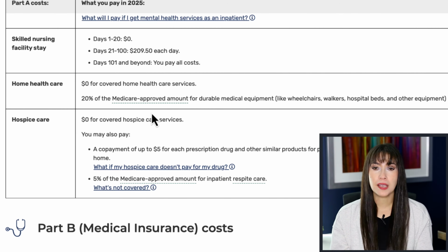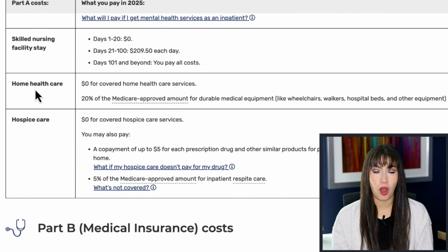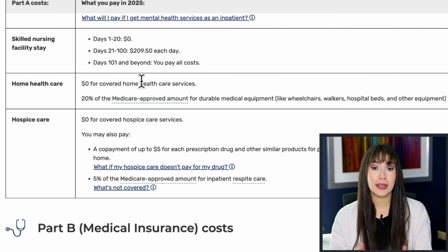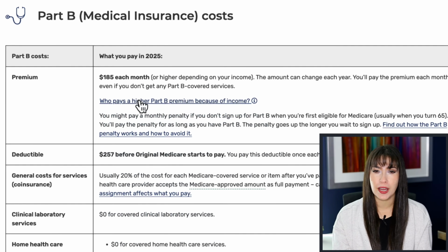There are additional things covered under Part A, but many of those services, like hospice, actually have no associated cost. However, for something like durable medical equipment, like wheelchairs and walkers, then it would be 20% of the Medicare approved amount. Then there's Medicare Part B, which is a little bit easier to understand.